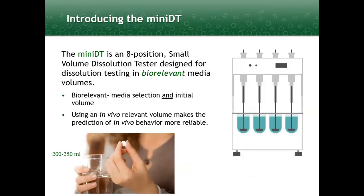So what is the miniDT? Well, the miniDT is an 8-position stirrer, small volume dissolution tester, designed for dissolution testing in biorelevant media volumes. Biorelevant being, well, the selection of the media, of course, is important, and also the initial volume. Use of the in vivo relevant volume makes the prediction of in vivo behavior much more reliable.